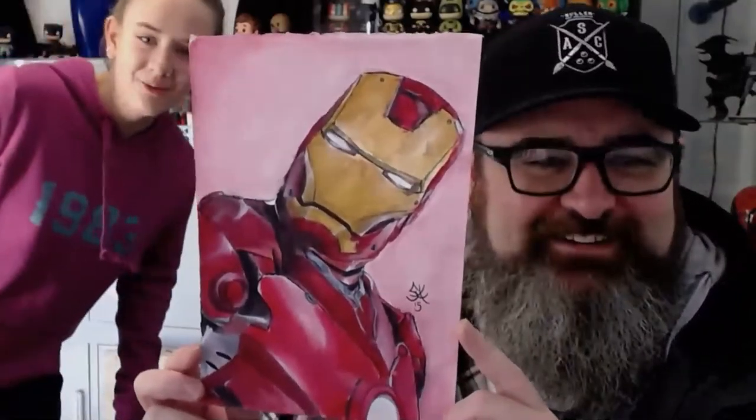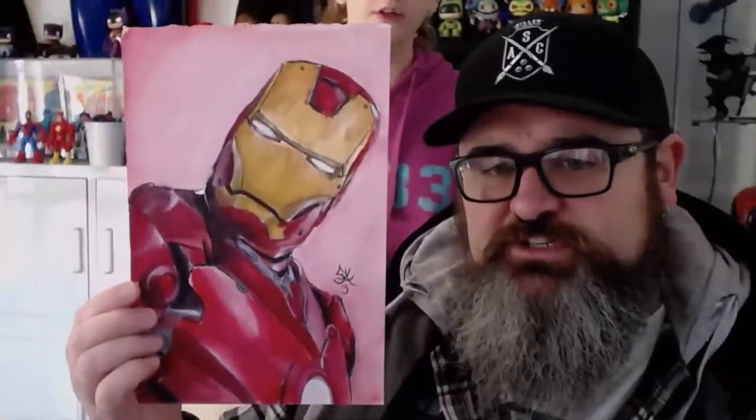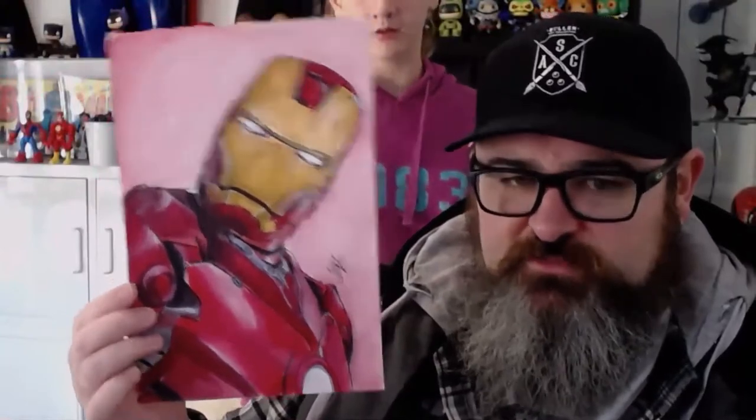So this one is one of my favorites because it's watercolor and it's on the proper press paper. So if anyone wants the original, you're going to have to push for it because I'm really hard to let go of that one. All right, what else we got?